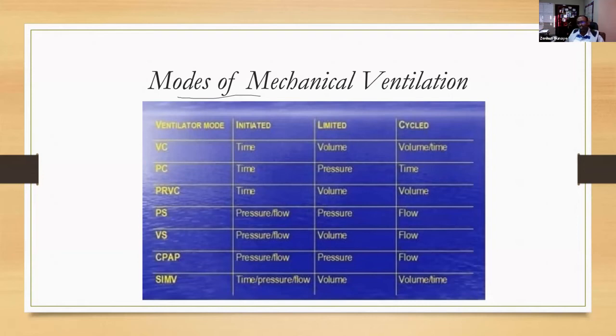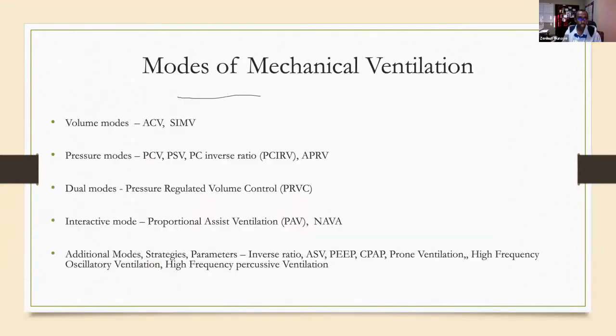So this is kind of an old mode, but sometimes you can use it in weaning. Many older pulmonologists, you see them using this mode for weaning, but nowadays, we don't use them as much. So these are the kinds of modes. If any question, I will answer at a later time. So again, those are the prior old modes.